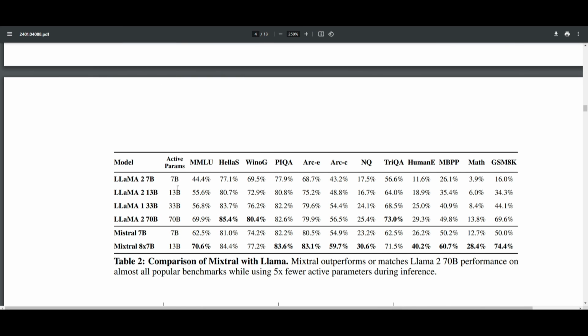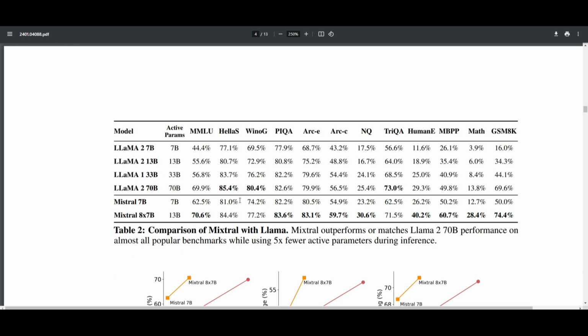Now, let's take a look at table 2, which is showcasing the comparison of Mixtral with Llama. This is showcasing the superior performance while using 5 times fewer active parameters during the inference, and we can see that it does really well almost in every category in comparison to all of Llama's models.